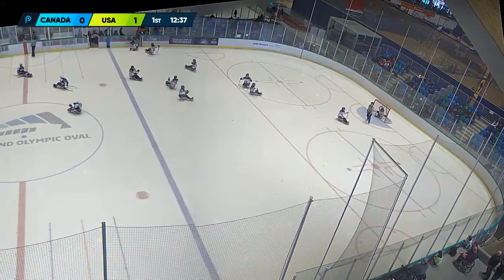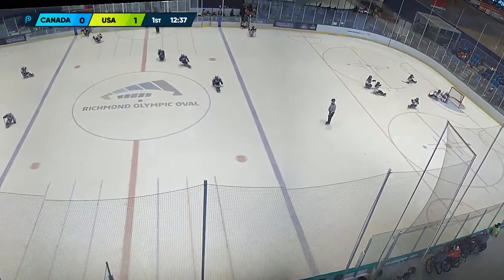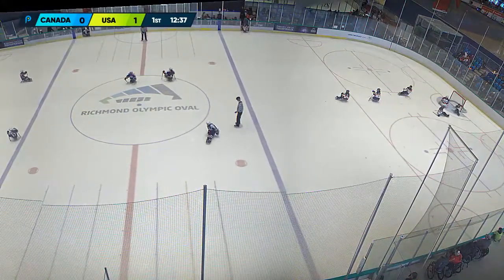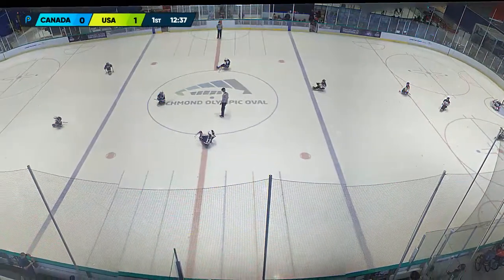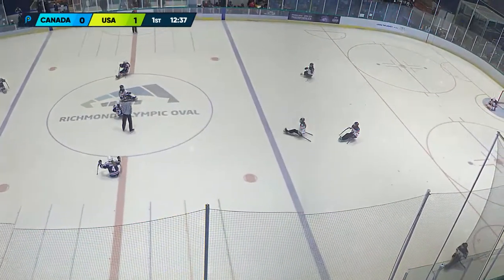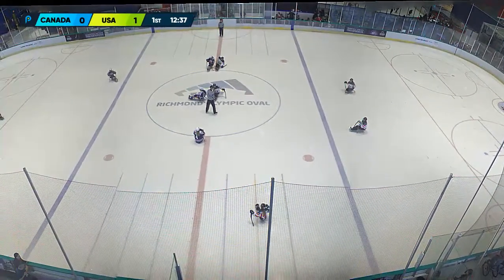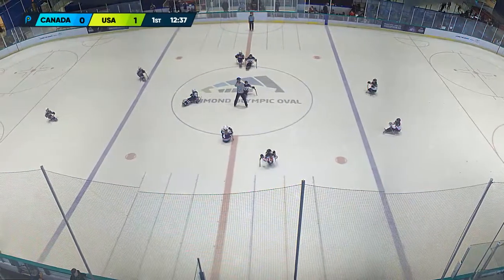Had DiCarlo and Mitchell fighting on the boards. Mitchell was able to get the puck free. And DiCarlo coming in there and roofing a shot into the right-hand side there above Gregory. Not a bad shot for her first one on the goal. First shot in the game right now. Ironically, the shots are tied at 1.